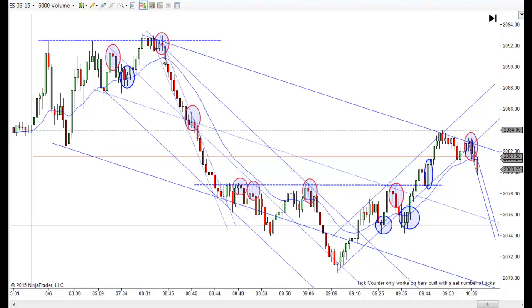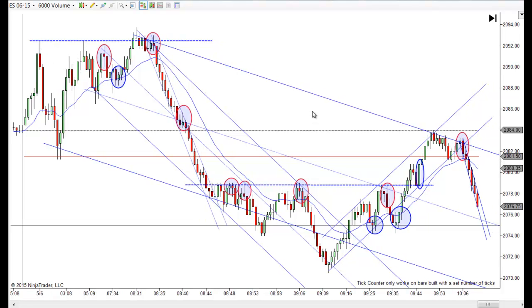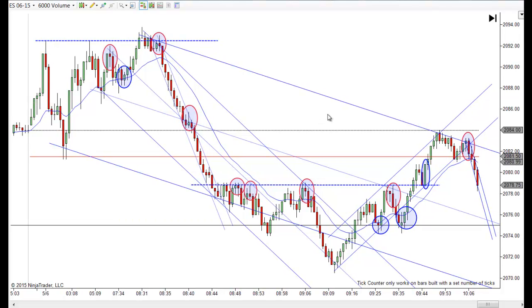And that's why you hold runners right there, because that one runner could make you, if you just rode it to this low right here, that's 2081 or so. And you would have entered at 2090. That's 10 points on one runner. And so that's 10 scalps. And it don't take but a couple of those to add up. But why I like this chart here is because you got that little trap right there, and it turns up, kisses the trend line, turns back down.